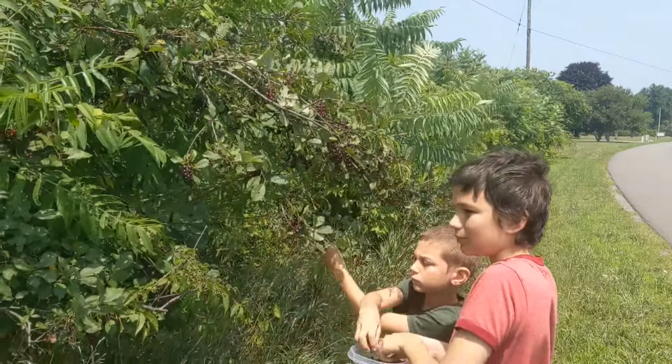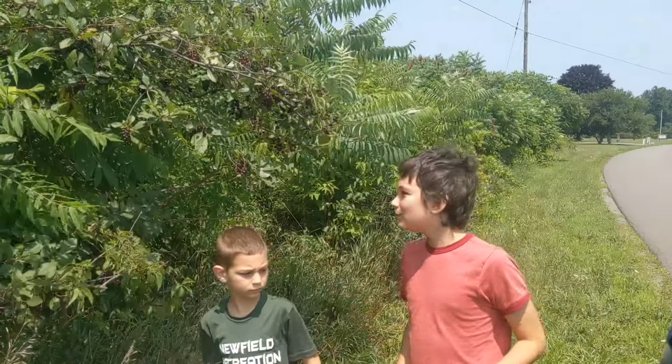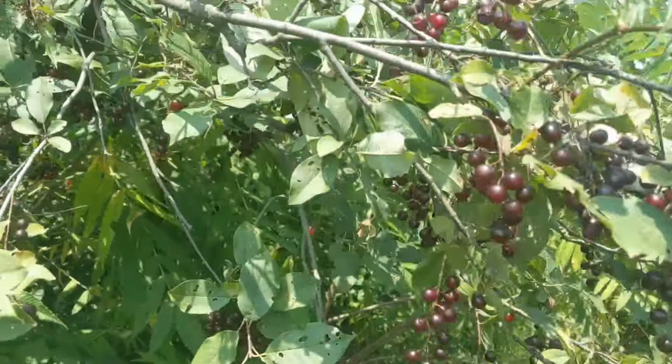Alright, we're just driving on the side of the road and Cyrus here. Give us a wave, Cyrus. He spotted these beautiful chokecherries and we pulled over real quick. And these are nice and dark. Chokecherry is a type of cherry.